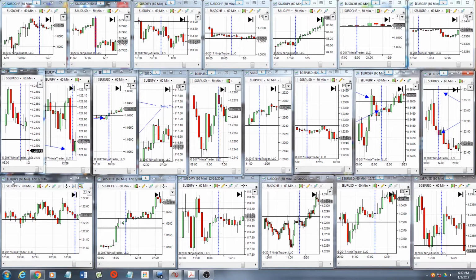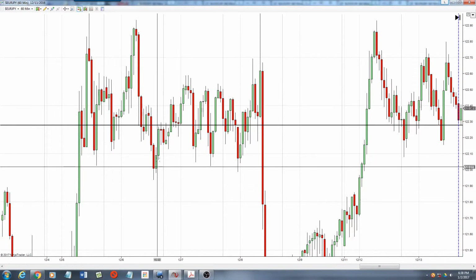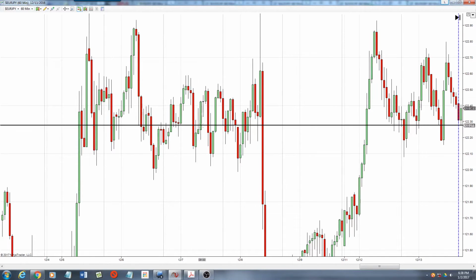Next trade was the Euro JPY, Euro Yen cross. This was taken on 12/13, and our strike was 122.28.